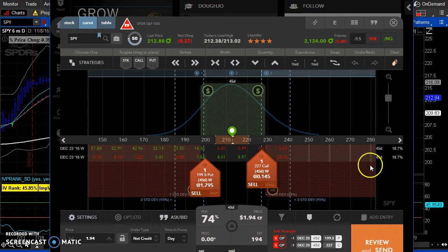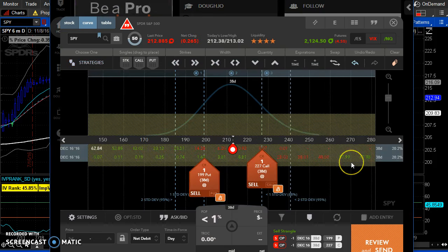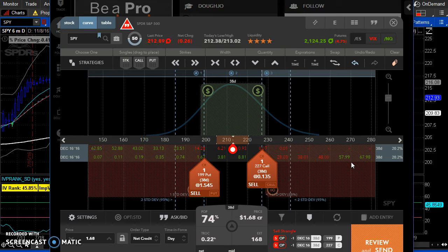Give it a second to load. You'll see, look, perfect. Well, 45 days, but that's a weekly expiration. You kind of don't want a weekly expiration, but oh well. I did check that if you want to. I'll uncheck it real quick, just because I want to see something here. Yeah, you'd be selling the same option as we did last week if you did it like I did last week.